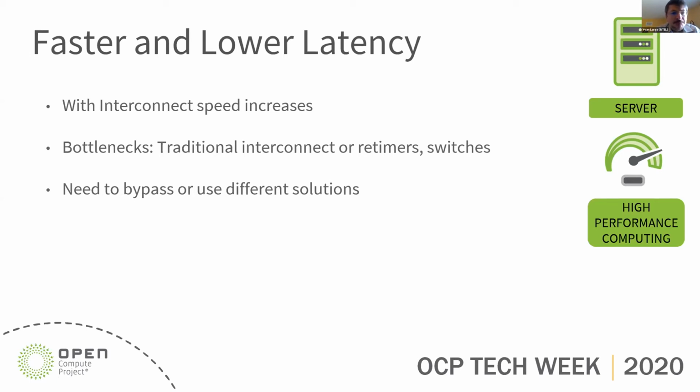As we move to faster speeds and lower latency, the speeds increase over the interconnect, and how do we start addressing that? There's going to be a concern whether we need to add retimer switches, and this is going to add even further latency on the path.